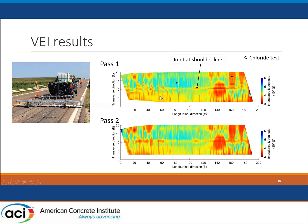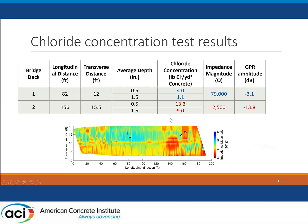Something a little bit different from the GPR is that VEI has really good spatial resolution. It can detect all those fine transverse cracks. And this is the longitudinal joint. So based on the VEI, the BYU team immediately generated this map.